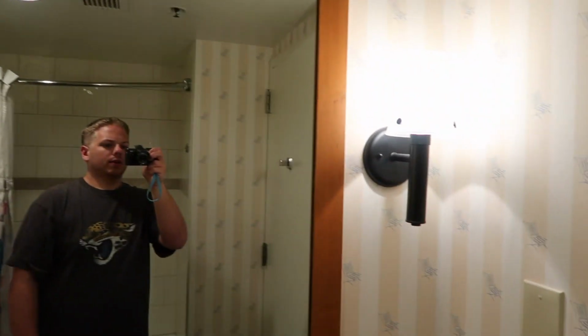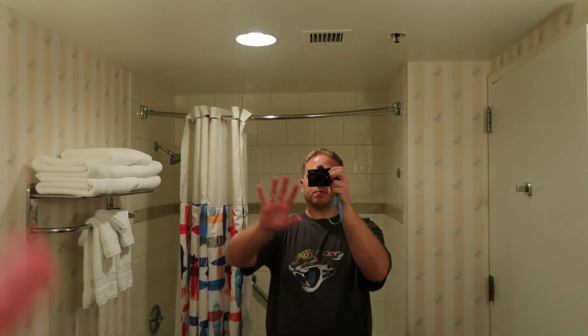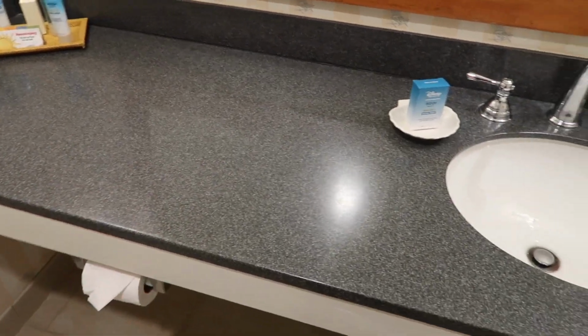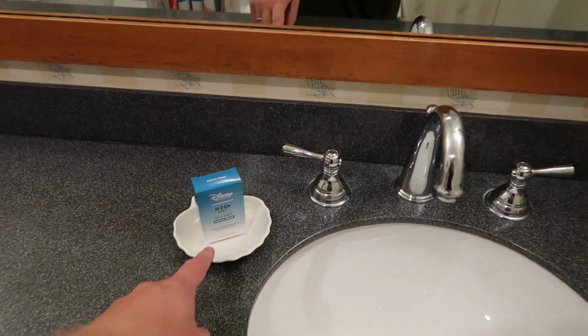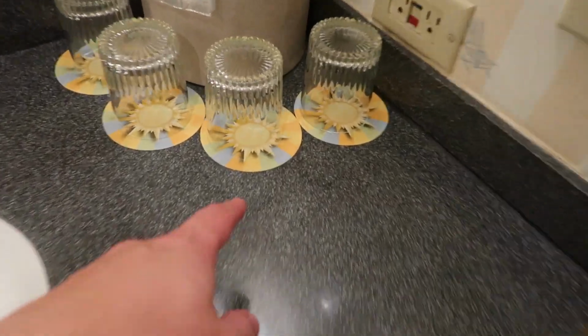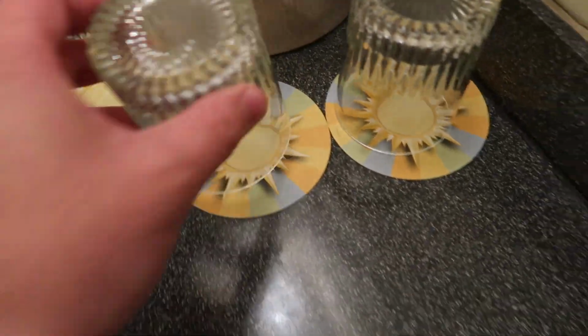A couple of wall mount lights here. Of course, the big mirror right above the sink area. Just the one sink, even though it's quite a long area, it's just that one. And we do have our facial soap and a little clamshell. So that's cool. Our ice container right here. Glasses to drink from with the sun coasters underneath them.